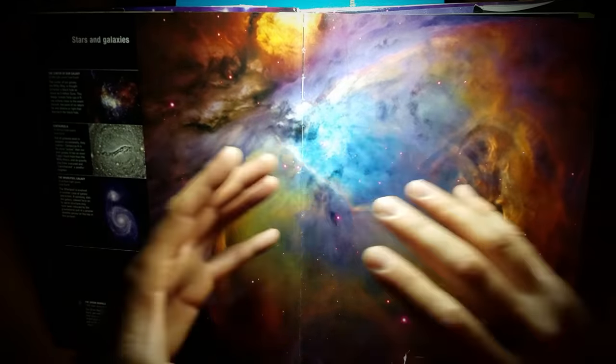So we're going to end this first section about the observable aspects of the universe before we get into matter, relativity, our theories of forces and physical laws of the universe.